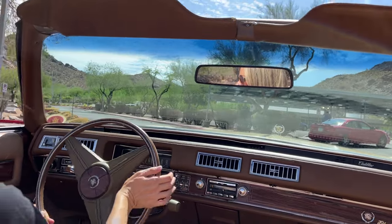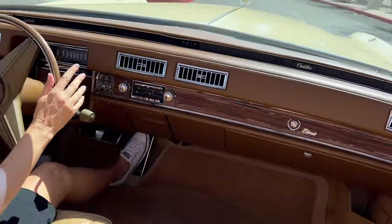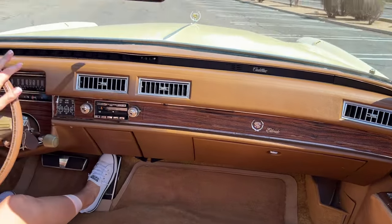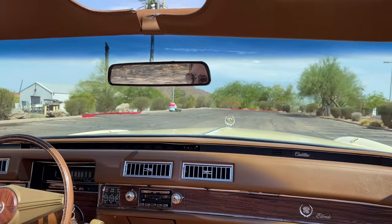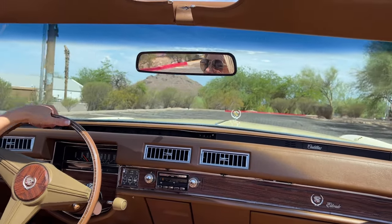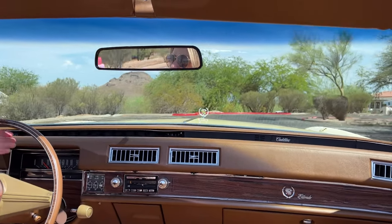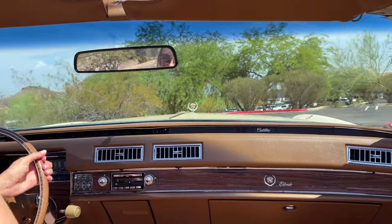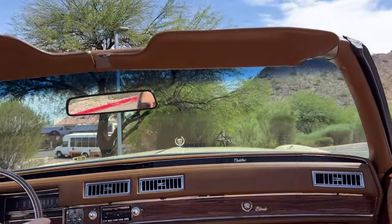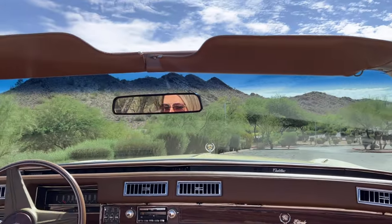So the interior is in beautiful condition, all original, and in truly remarkable condition, as you would expect with 33,000 miles. The present owner is a longtime Cadillac LaSalle Club member. Yes. He has a lot of pride in the car.